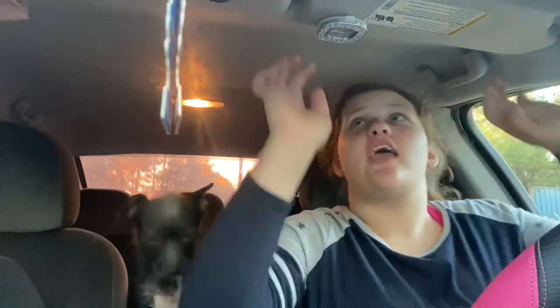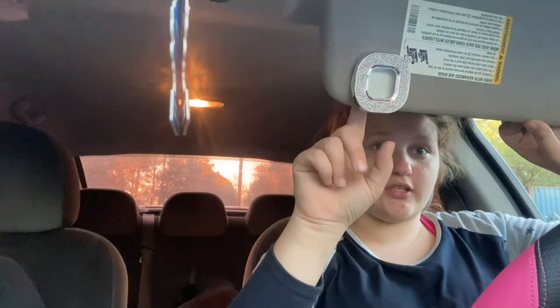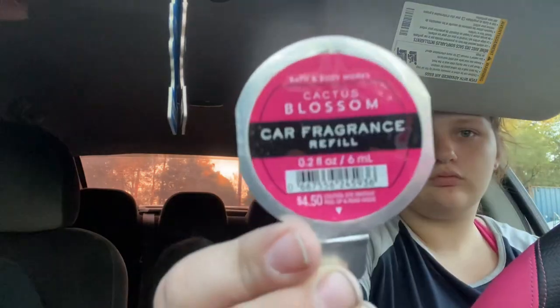Okay, guys, so now I'm going to decorate my car. I have put in a Bath & Body Works scent clip up on my visor, and I put scents in it, so I'm gonna show y'all what I got from Bath & Body Works. I got a cactus blossom scent that went in that. The paper is right here. Cactus blossom car freshener. I ordered the clip off of Amazon. It was like $12 with shipping and tax and everything.